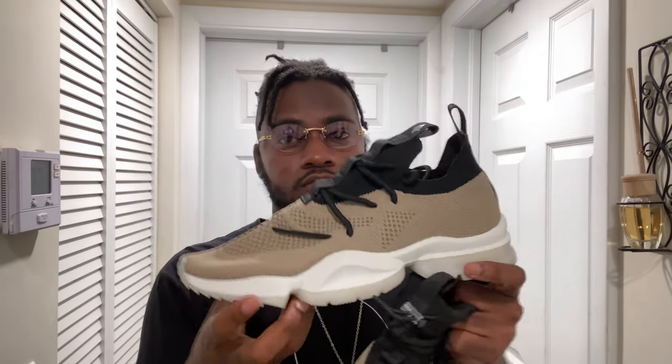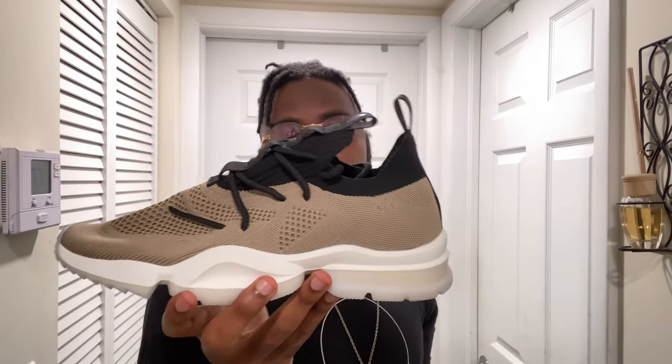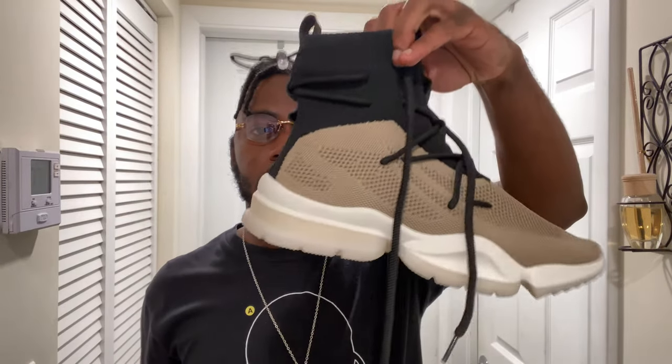I don't know what I'm gonna do to the high tops yet, but the low tops, I got something special planned. And that's this bad boy right here. This is the low top. I got a little something planned for this one. You know, the extra pair of high tops.